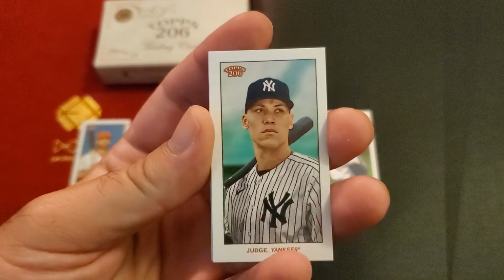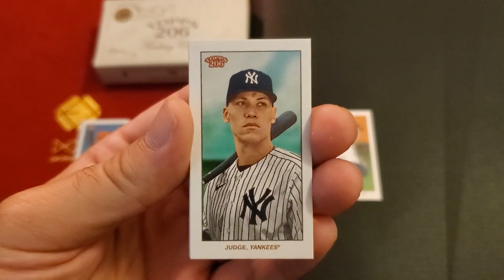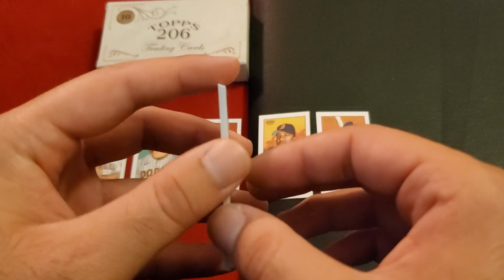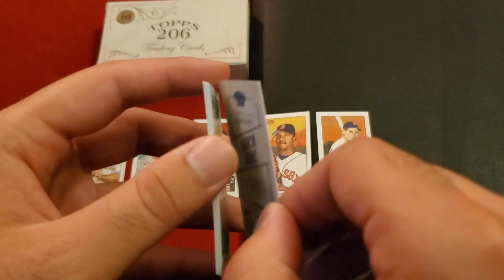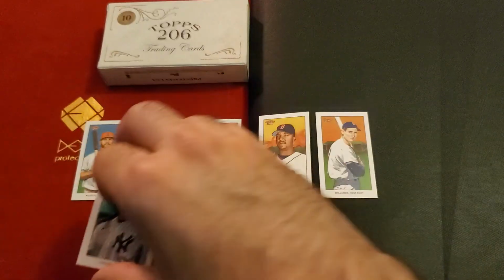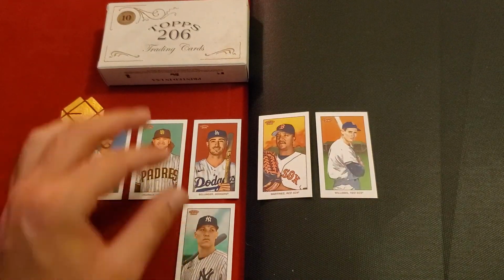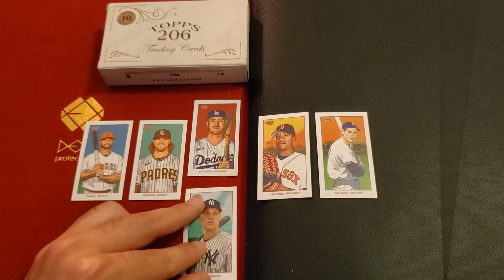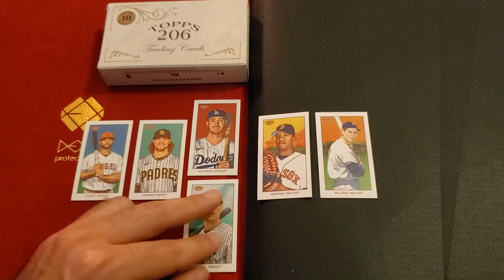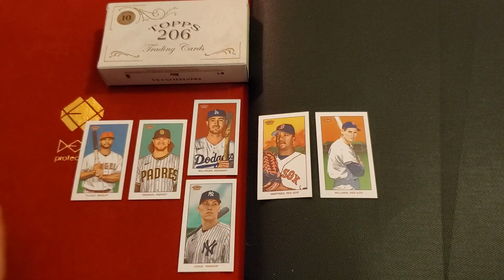And then we got Aaron Judge. Nice. We got some really good cards, I think. Aaron Judge with the Yankees. Got another Yankee, and DJ LeMahieu from the first series. So we'll put those boys together. Aaron Judge. See, I might have to just push some of these guys up here to make way for Mr. Judge. Just gonna keep it like that.